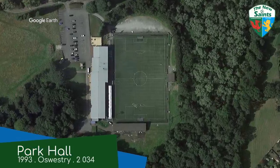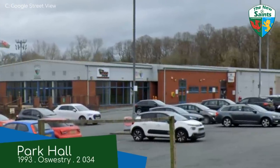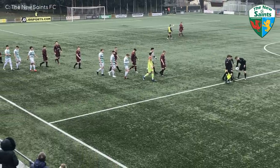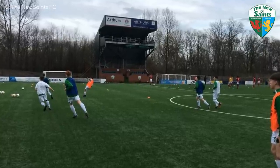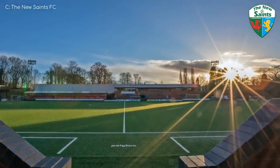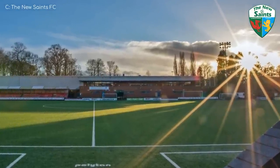Park Hall, The New Saints. You probably already know that some Welsh clubs play in English leagues, but here we have an English club in a Welsh league. The town has switched between being in Wales and England numerous times. I have no idea how they moved the entire town from one country to the other, especially back in the old days before they had trucks and whatnot. To the ground itself, it is all pretty standard except for this. Do I even want to call it a stand? They forgot to add seats, but people do stand up there and watch the game. Interesting.